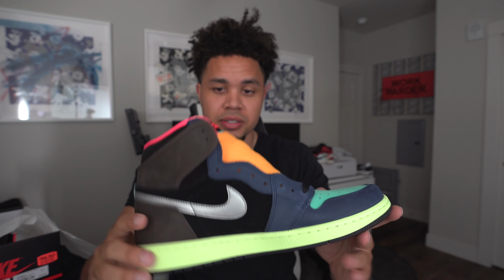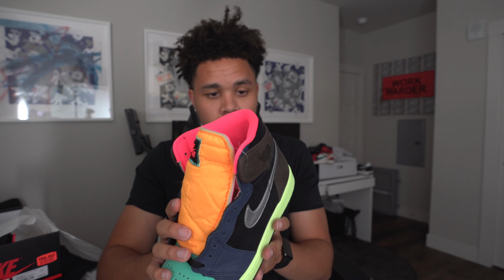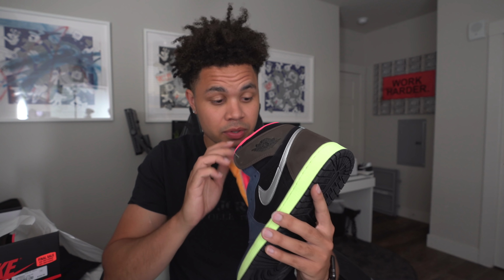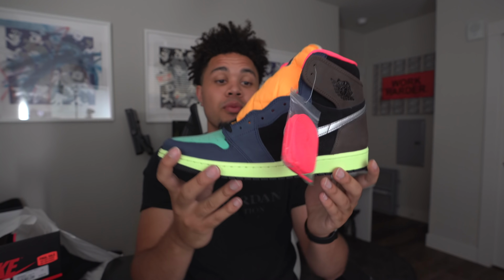I just felt like these belonged on the list because it was a unique sneaker to drop. It seems like they took elements of a lot of different Jordans. Even if you look at the tongue, you can kind of see somewhat of that off-white construction. So a really interesting shoe, very hard to stunt on and wear. But I'll break these out in the future. I think they're super dope, and they definitely deserve to be on this list.